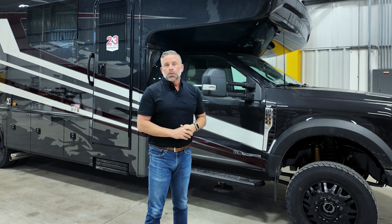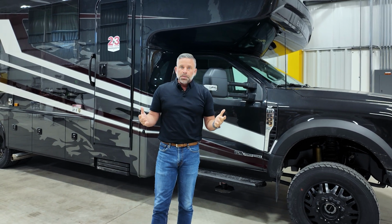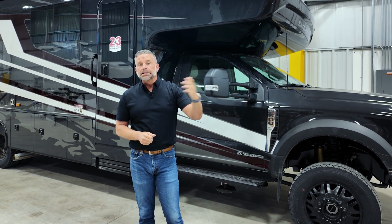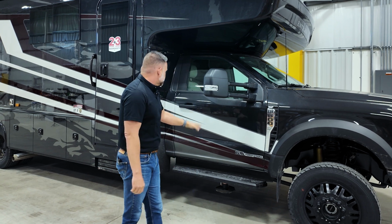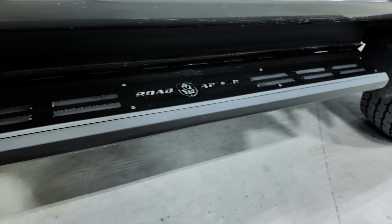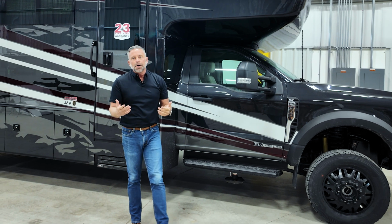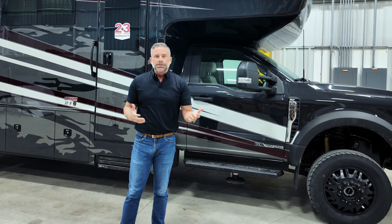If you are camping in those warm places, or maybe it's starting to get nighttime and you've got kids up there you want to go to bed, there is a power shade to be able to close that to either keep the heat of the sun out or the light out so the kids can go to sleep. On the side here, we also have matching Road Armor side steps. There again, there's a lot of tread in that to be able to get the mud off, or even if it's slick out, you're not going to slip and fall on that if it's been raining or your shoes are muddy.